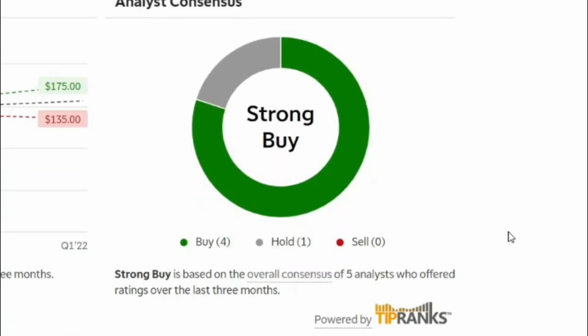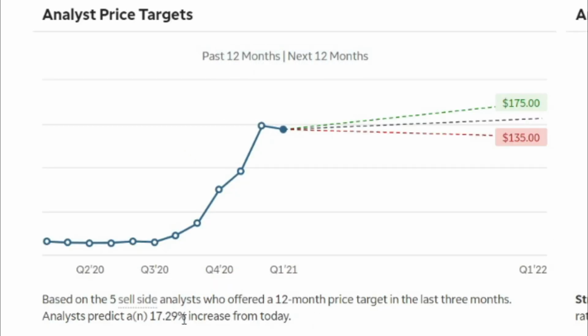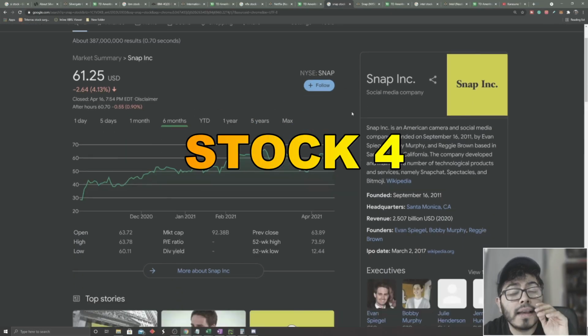Right now, there are about 5 analysts looking at Silvergate. 4 give it a buy, 1 gives it a hold, so it's a strong buy. The average price target is about 17.2% from where the stock is at right now, so analysts are a bit bullish on this company. The fourth company we're going to take a look at is Snapchat.